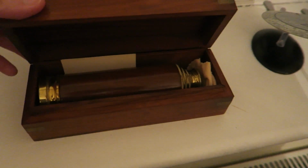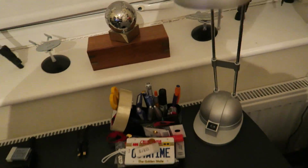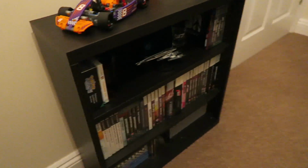And in here it's just a cool little telescope. Again, some of these things, for example, were in my old room and have just come over. And this is just a blank wall. I kind of want to put something here, just so there's something in the background for when I'm streaming. But this is, I guess, the final thing to show you.